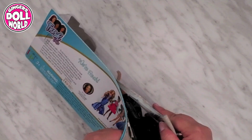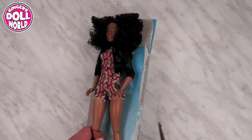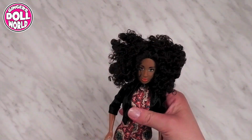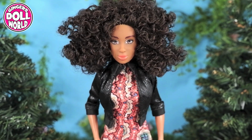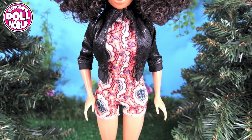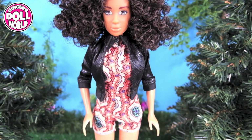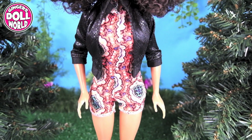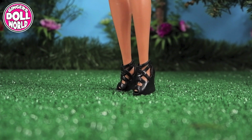And this is Mia. She's wearing a trendy ethnic print romper and a cute little black jacket. She's also wearing a pair of gold-studded earrings. And her hair is worn in a natural style. She's wearing a matching pair of black wedge heel shoes. Very cute.